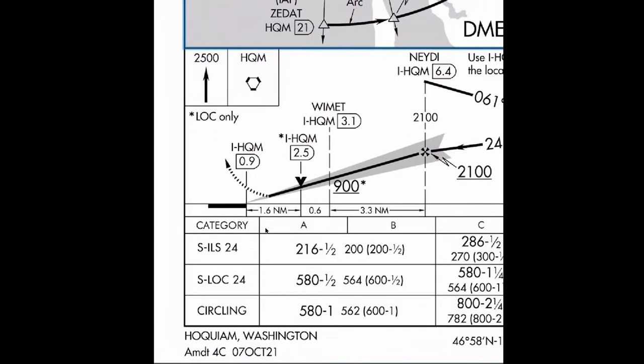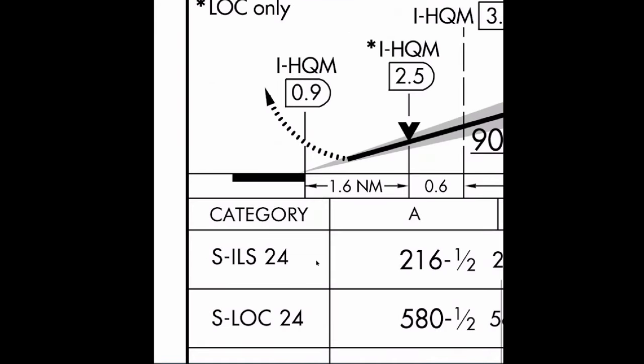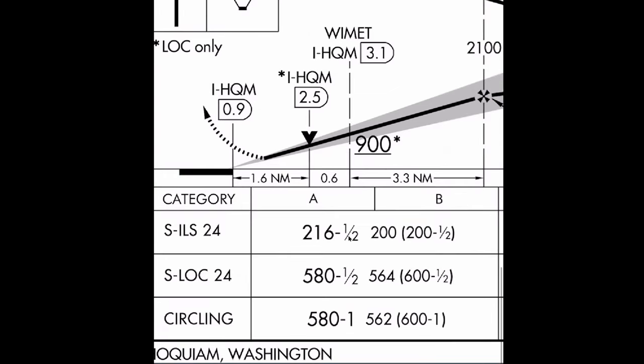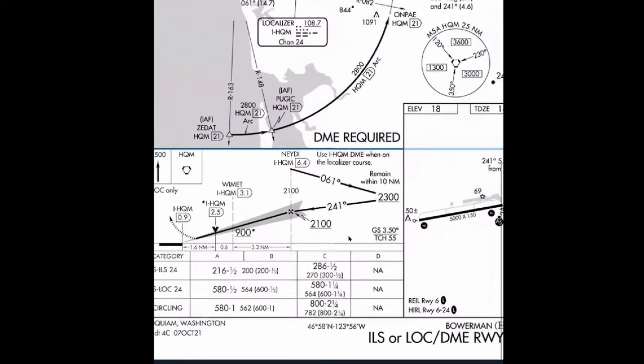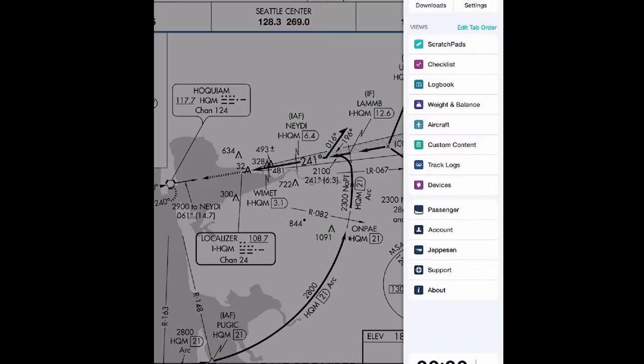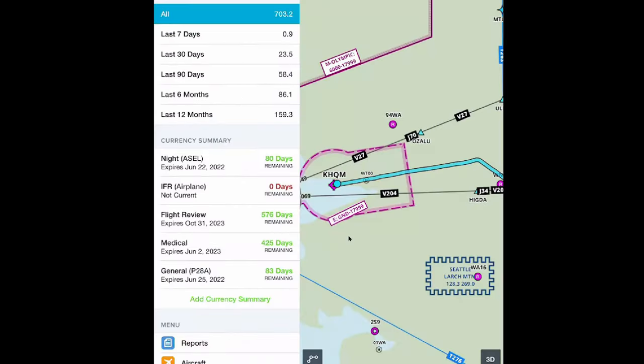And the minimums there for straight in ILS runway 24 is 216 feet with a half mile visibility. Of course, we did this with VFR conditions and I was solo pilot, so I was unable to go under the hood, but I often fly these procedures for practice nonetheless. So that's what we did. Let's take a look at our logbook entry for that particular flight.